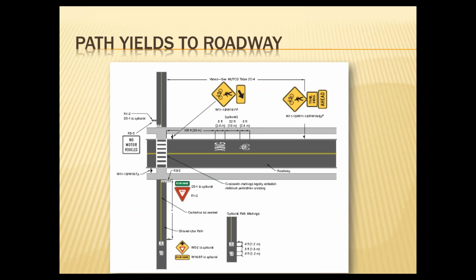This is one way that you could approach signing and marking for a crossing. In this situation, the path is yielding to the roadway, and so we have yield signs and warning signs on the pathway as it approaches the roadway. And we also have some warning signs along the roadway to alert motor vehicles that maybe someone crossing the path won't be making the best choices and give them a heightened awareness so that they can yield if necessary.